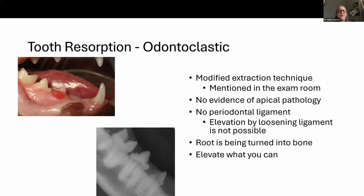Just a couple things with tooth resorption. If you definitely see no periodontal ligament space, if this is a replacement resorption where bone cells have come across that periodontal ligament space and it's turning tooth into bone, replacement resorption. In people, if we have resorption in the roots, there's typically no discomfort, but when it starts entering the crown itself, that's where we have discomfort, all right?